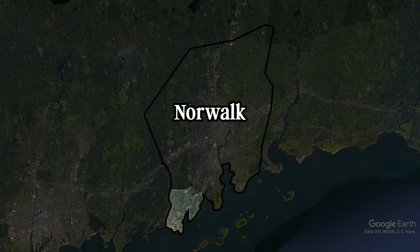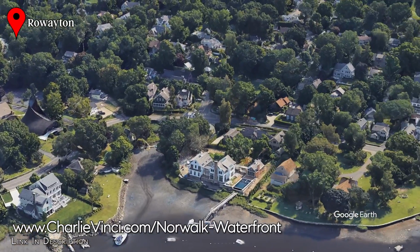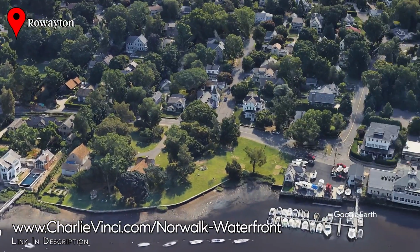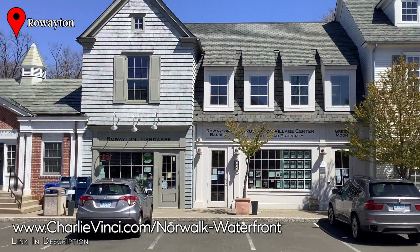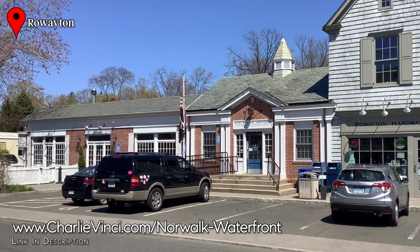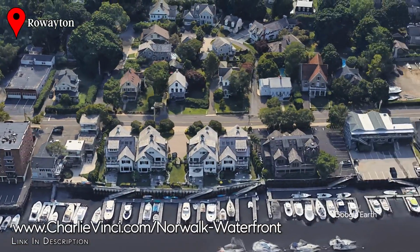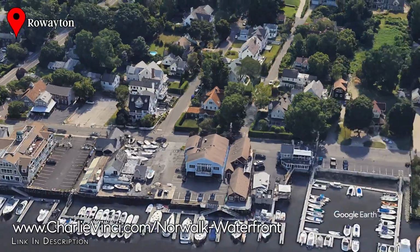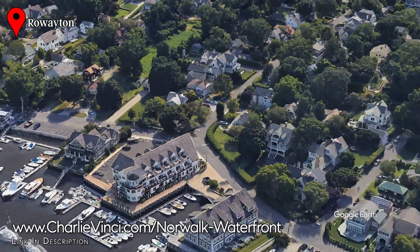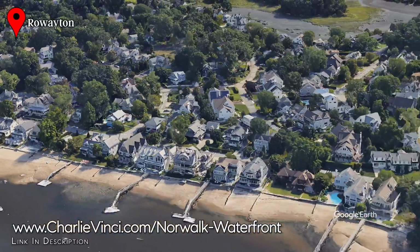Let's start in Rowayton. You'll find the neighborhood of Rowayton to be charming and nautical with smaller lots. The west side of the neighborhood hosts a small village area with most of what you'll need on a daily basis, including restaurants, wine shops, a hardware store, and a post office. If you're interested in learning more about the entire neighborhood rather than just the coastline, keep an eye out for a future neighborhood tour where I'm planning to show you Rowayton in depth.